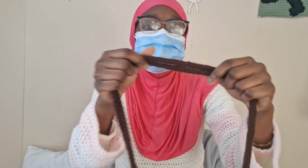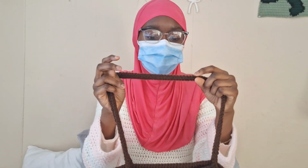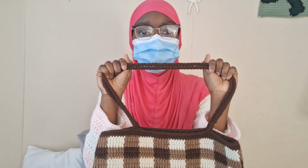I also made these amazing straps. I forgot what they're called. It's like some type of cord. This was my first time making it and I learned something new and I love the bag. I'm not sure if I'm gonna keep it though.